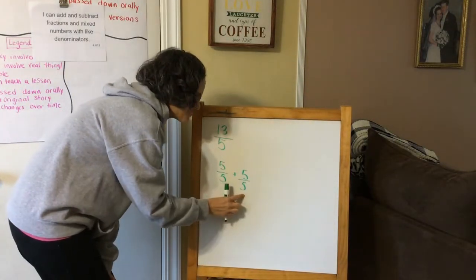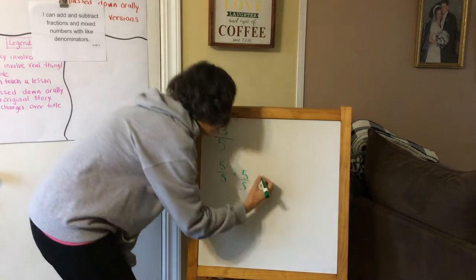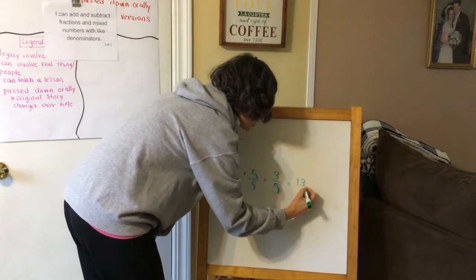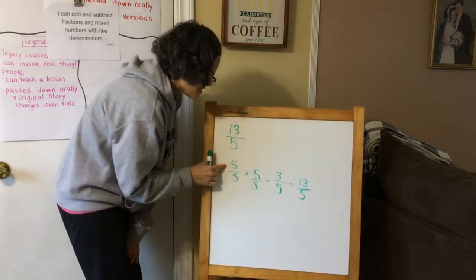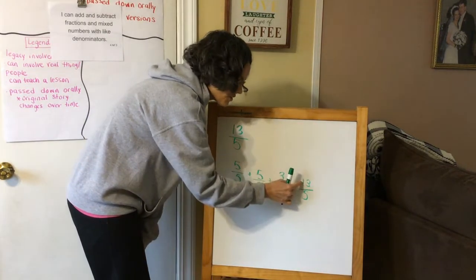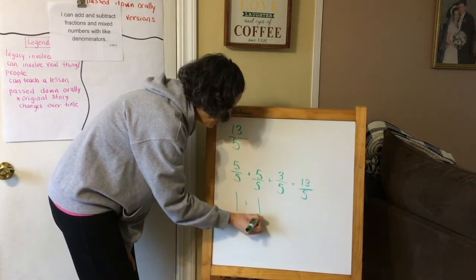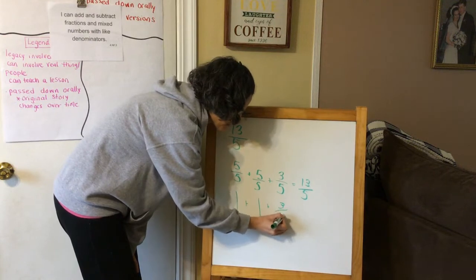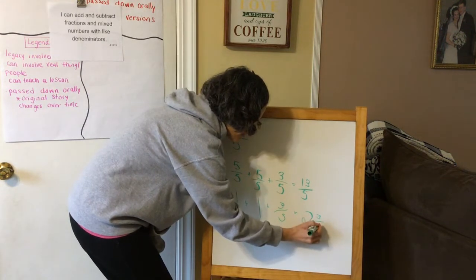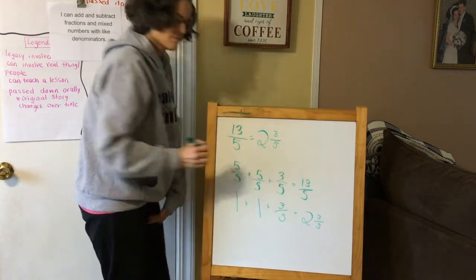5 fifths plus 5 fifths, that gets us to 10 fifths. All right, but look, we have 13. So that means I need to do another 3 fifths to get to 13 fifths. So let's just double check. 5 fifths plus 5 fifths is 10 fifths. Plus 3 is 13 fifths. How many wholes do I have? You have 1 whole plus 1 whole plus 3 fifths. So altogether I have 2 and 3 fifths. So 13 fifths is the same as 2 and 3 fifths.